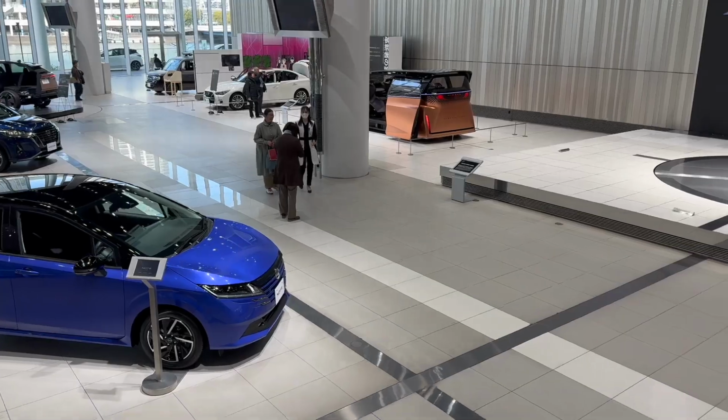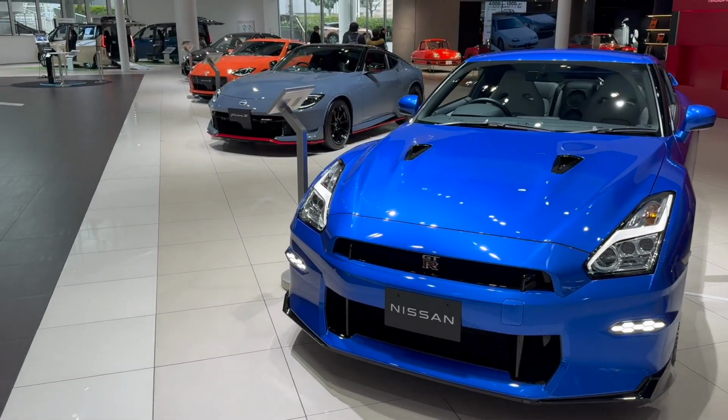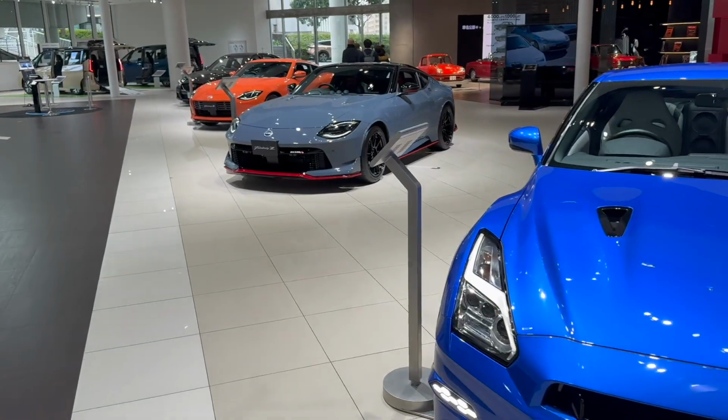It did not take long to notice two Skylines. There was a blue GTR and a 400R. I quickly went inside both of them.